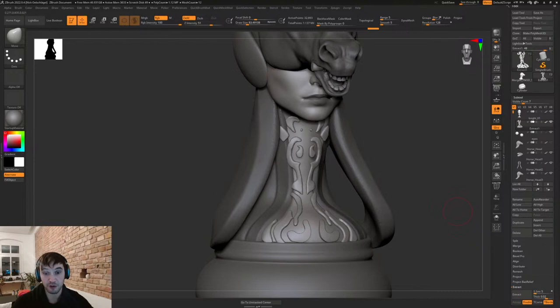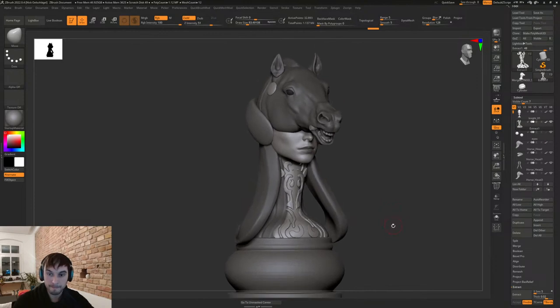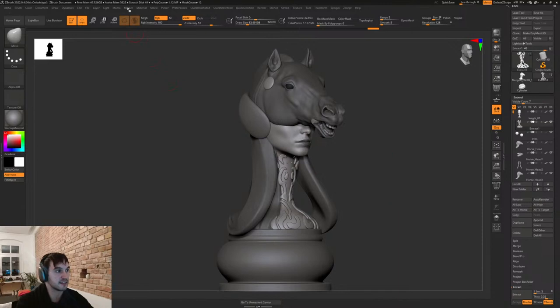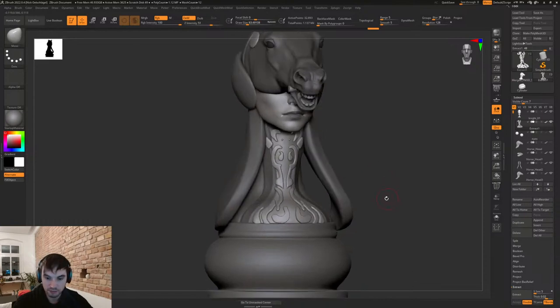What about Sculptris Pro? To be honest, I haven't tried it. I mean, Sculptris was its own version, and now we have Sculptris in ZBrush as well. I think it was introduced a year or two ago, maybe more. Sometimes time flies.